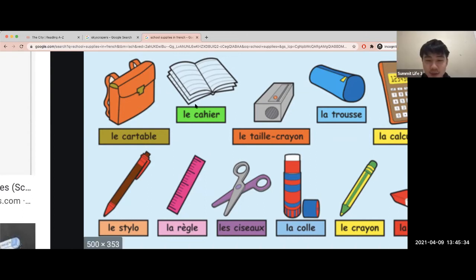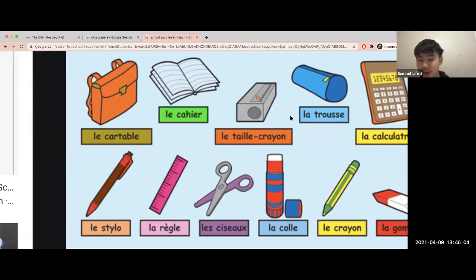What do you guys think this is? Notebook. Awesome. So this is called le cahier. Le cahier. Awesome. Okay, next one.